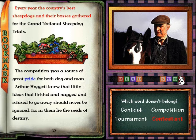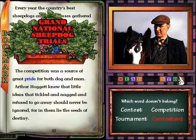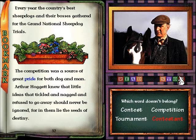Every year, the country's best sheepdogs and their bosses gathered for the Grand National Sheepdog Trials. The competition was a source of great pride for both dog and man. Arthur Hoggett knew that little ideas that tickled and nagged and refused to go away should never be ignored. For in them lie the seeds of destiny.